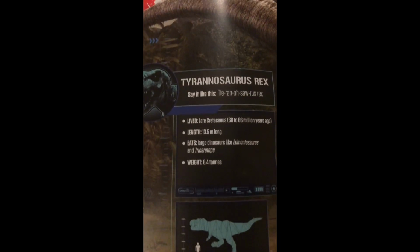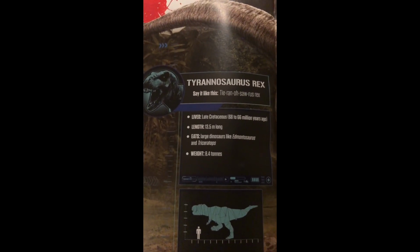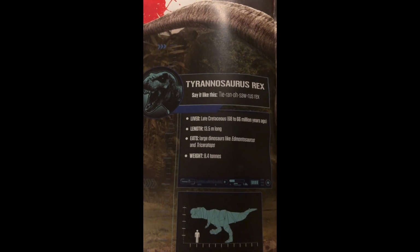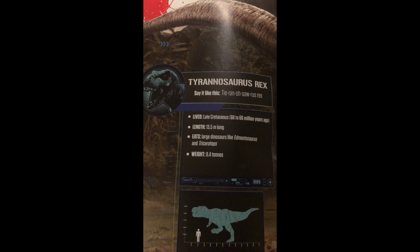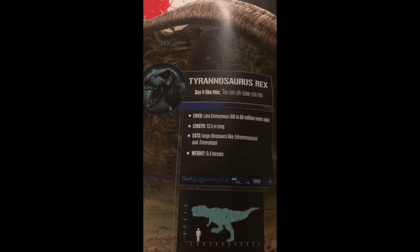Now let's see if this render is canon to Rex's size. Tyrannosaurus Rex, say it like this. Tyrannosaurus Rex lived Cretaceous 68 to 66 million years ago. Length 13.5 meters long, which is incorrect because Rexy is 13.4 meters long.